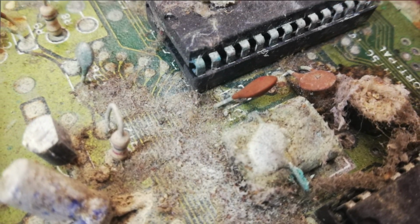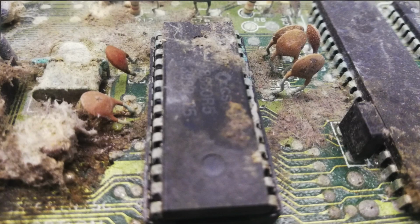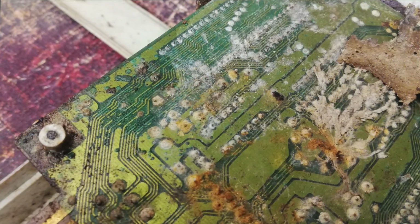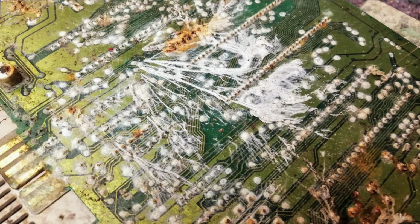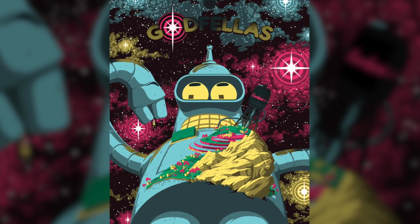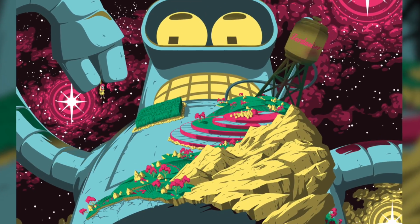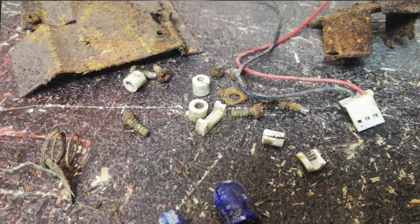Oh no, and the poor old SID chip. We'll save you, buddy. Yeah, I feel like there's actually some kind of civilization growing here. Speaking of Bender, as we start to disassemble things, we might be needing his services.